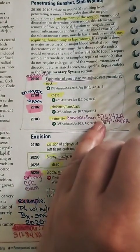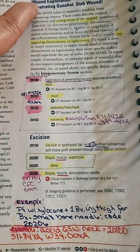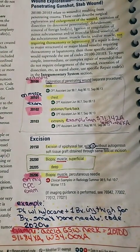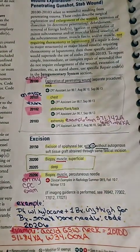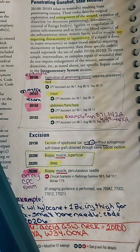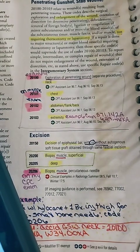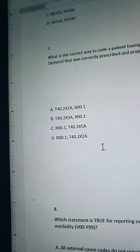This is another example of a gunshot wound. Right here, they use this exploring of a wound for a trauma injury. Let's see if I can find another example here we can go through real quick. How about this one? Looks cool. Gonna need my ICD10 for this one. We did have some poisonous mushrooms recently on our exam. So this one is also something kind of related.